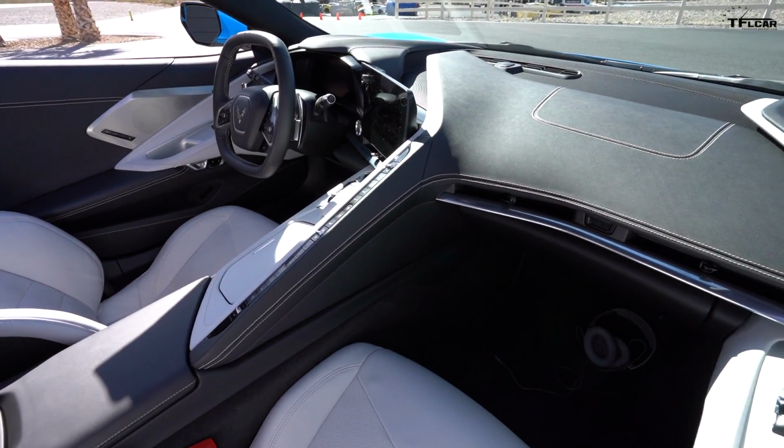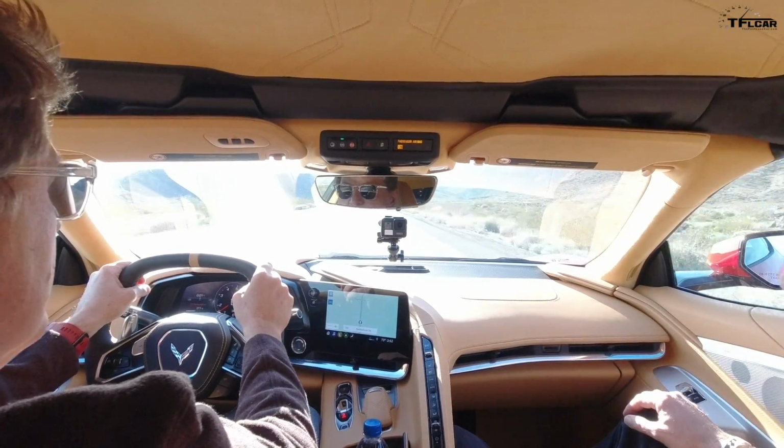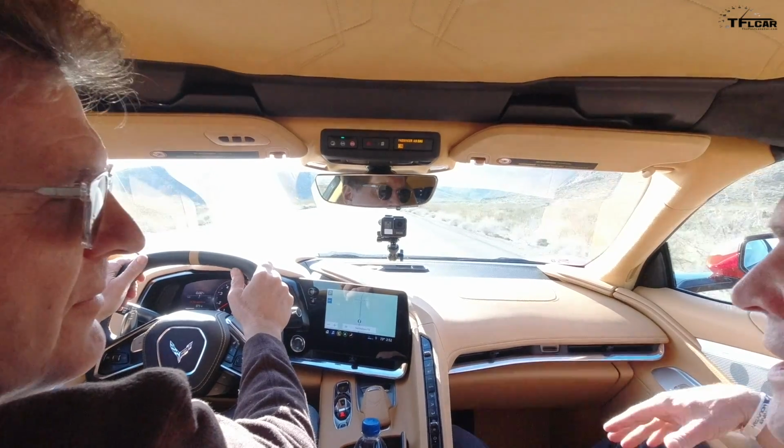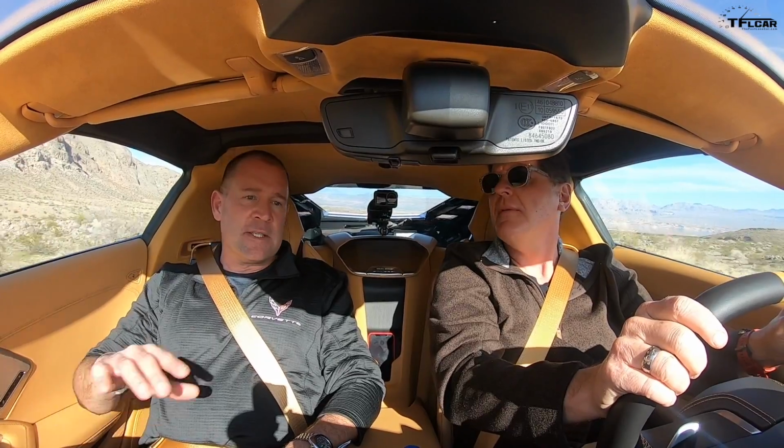Absolutely, and you know, I credit our design team. They're the ones that really wanted to take the next step, and I think Corvette has this sort of legacy of thrifting the interior to hit a price point. And with this car, we said, let's do the interior right.